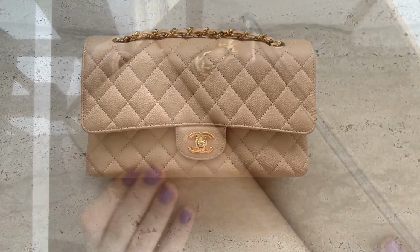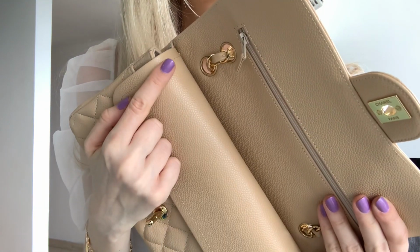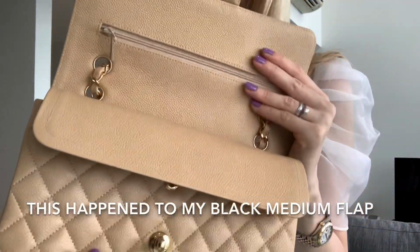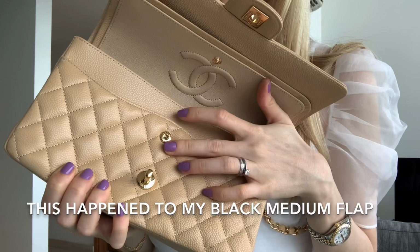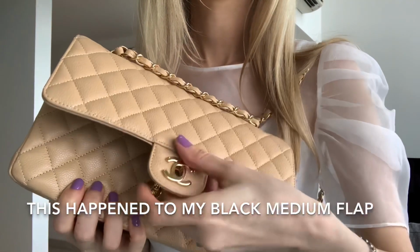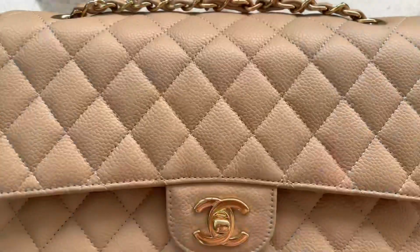By the way, I have to be very careful with the stitches of the bag. In the past, I used to use the hidden compartment, but the stitch popped. And I also have to be careful with the inner button, because it cracked when I was flying on a plane, and I think because of the pressure it cracked.